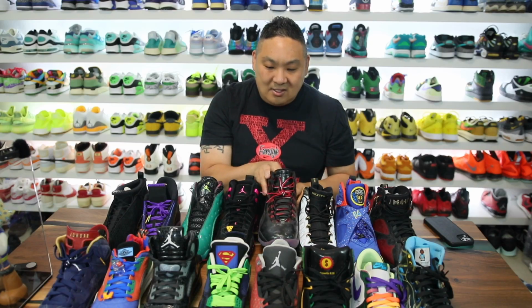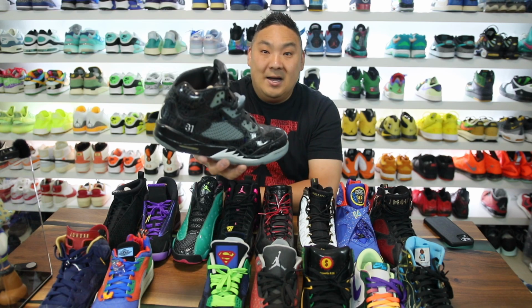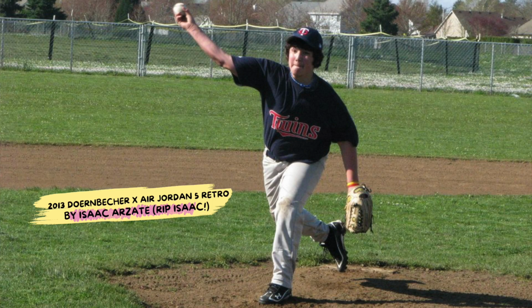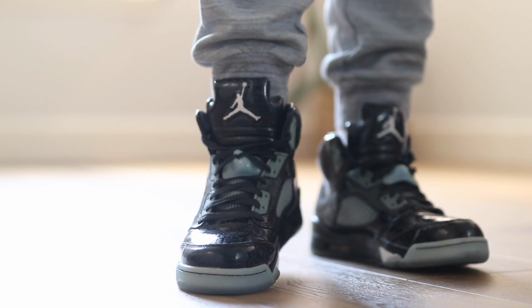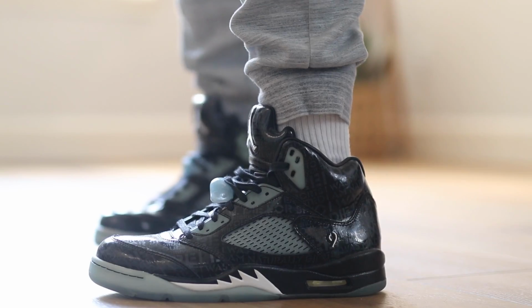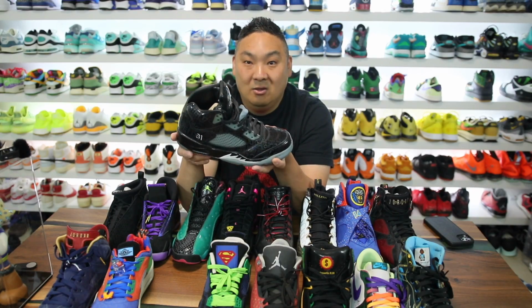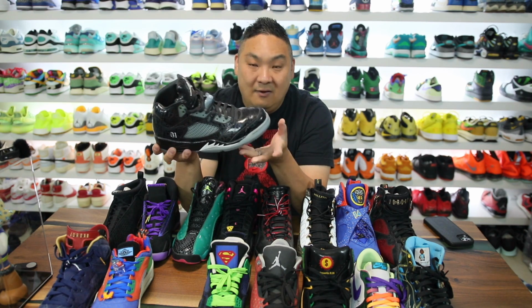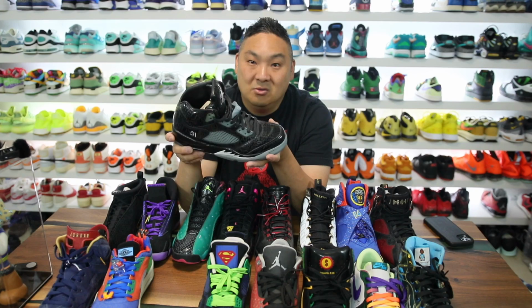And then also in that same year, 2013, we do have the Air Jordan 5s as well. Designed by Isaac. And rest in peace, Isaac. He actually was the one child designer that passed away before this product actually released. It was really sad, to be honest. The year after he passed away, I wore these shoes to the Doernbecher Freestyle event, and his family said, hey, I like those shoes. I didn't know it was his family, and then I found out it was his parents and his siblings, and we talked for like 10 minutes or so. It was really nice to talk to them.